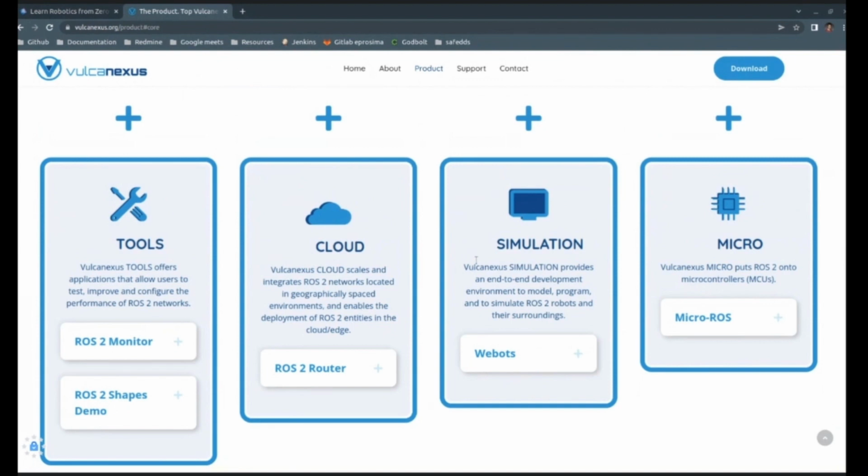We have a simulation package because Vulcanexus ships not only Gazebo, but also WeBots, which is the simulation tool that we'll be using in this workshop, because Gazebo is great, but there are other simulation tools out there as well. And then we have MicroROS, which is the version of ROS2 for microcontrollers. There are several packages within MicroROS, and we guarantee that the agent and the MicroROS client will also be the latest version, no matter which Vulcanexus release you're using.